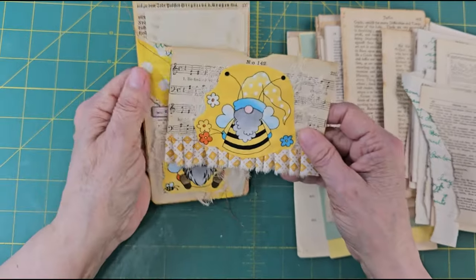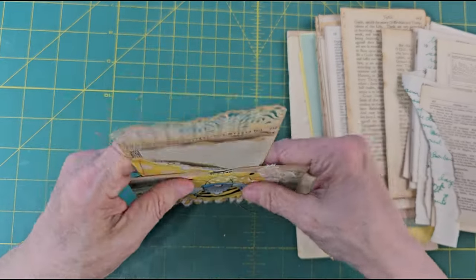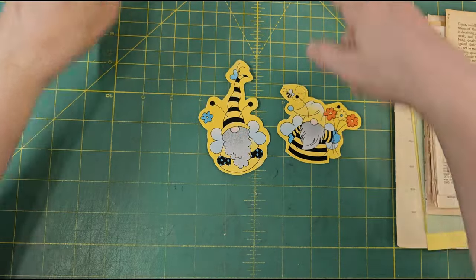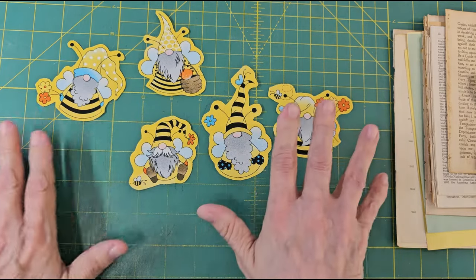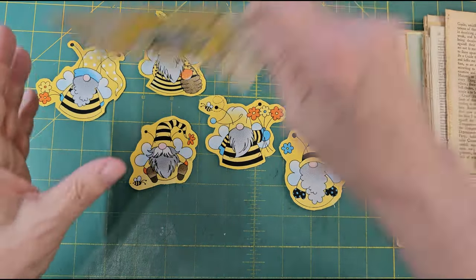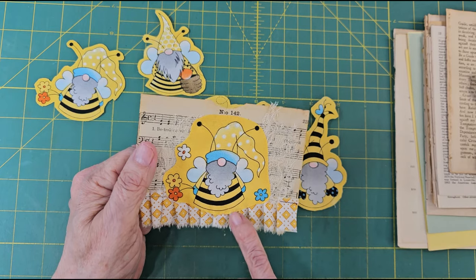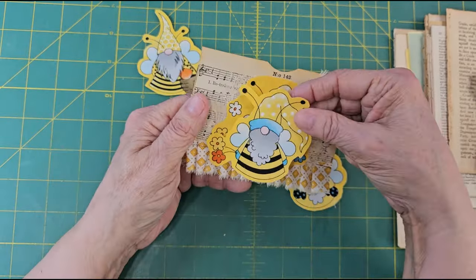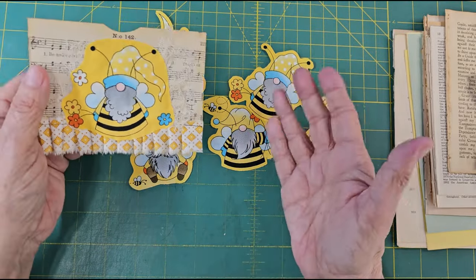So that's what I've done so far with my gnome fabric with a couple of things here. Now, I also did, let me just show you these real quick. If I do quick, I don't do quick very well, do I? But I fussy cut out so that I have an example of every little bee. And I like it a little bit better this way than here. It just kind of depends on what you want to do. This one, I like it, but I think this one is just, I don't know. I just like it edged a little bit more so that it shows more of the image.